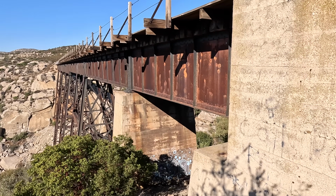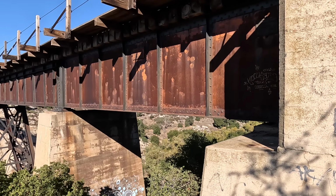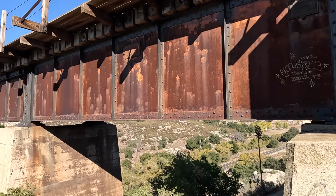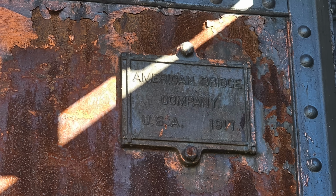While I'm up here, let's try to take a look underneath the bridge. Hopefully I don't slide down this hill. Oh, this is pretty cool. There's a couple of plaques. There's one that says 1917, and this one over in the corner says American Bridge Company 1917. I'll try to zoom in on those.